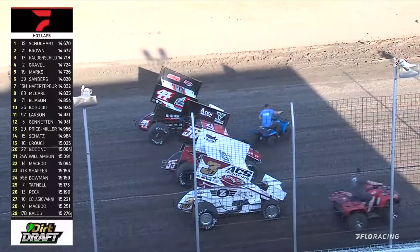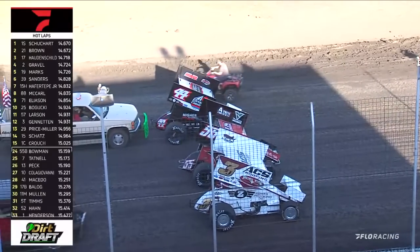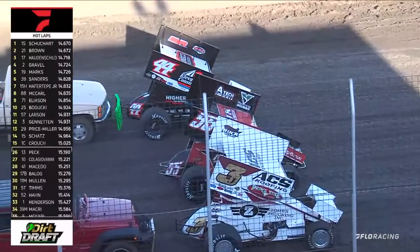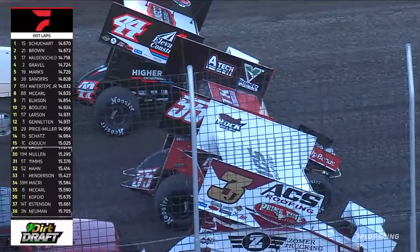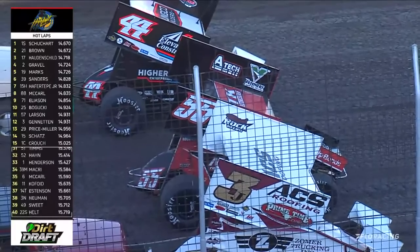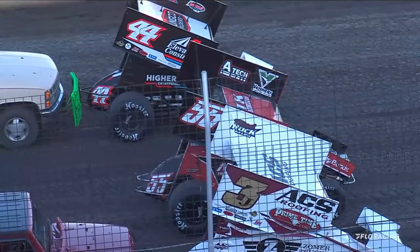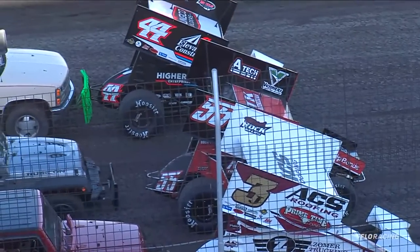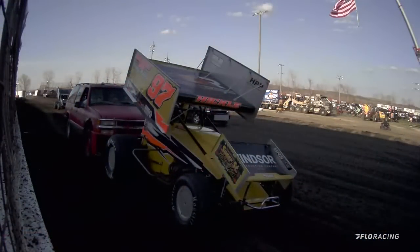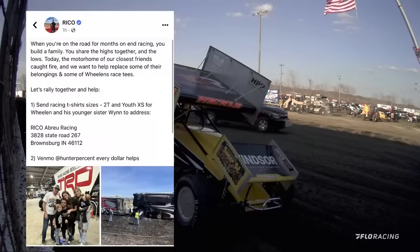See Hunter Schoenberg on the racetrack as well, right here in front of us in the 55 car. Been a tough week for Hunter and family. As many of you are probably aware, the motorhome and merch trailer that they were pulling home from racing action this past weekend caught fire and lost everything inside of it. But a handful of drivers on social media have gone above and beyond to find ways to donate and help Hunter and Jess and their entire family, and it's certainly been great to see.